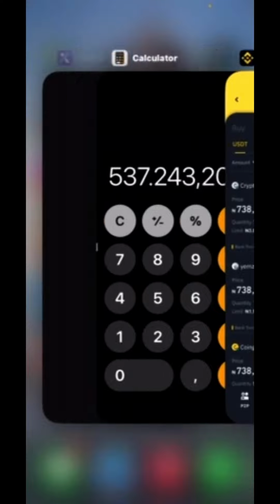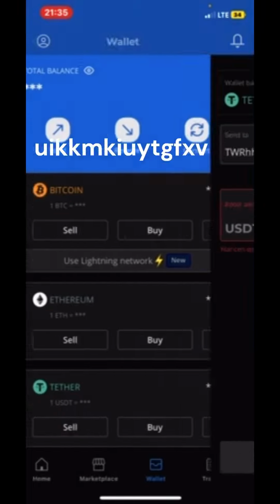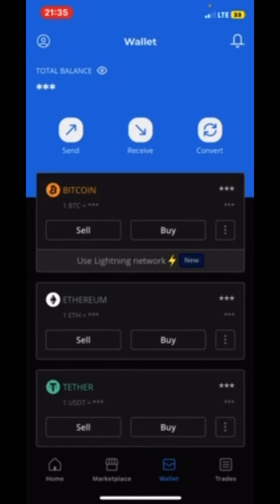So remember, let me go back to the Paxful account. Remember, we started with 500,000. Now we sold the $727.40 into 243 naira. So as you can see, we gain 37,000. If we minus the charge fee, the network fee, the transaction, everything, let's say we use 7,000 to make this trade. Like we paid 7,000. Now we are left with 30,000.